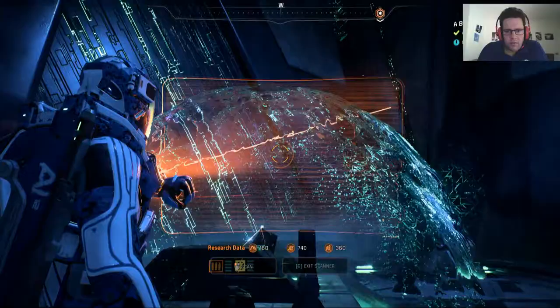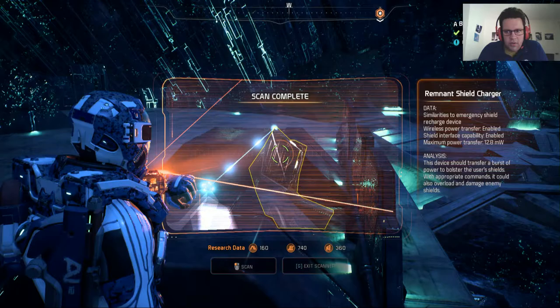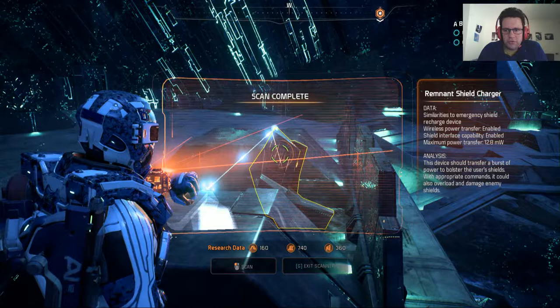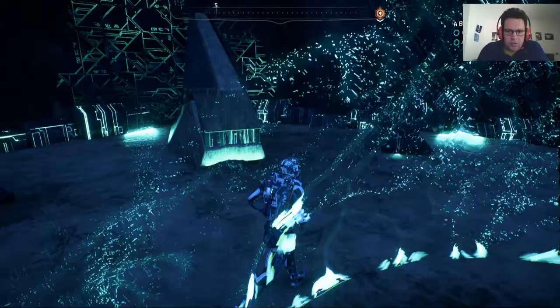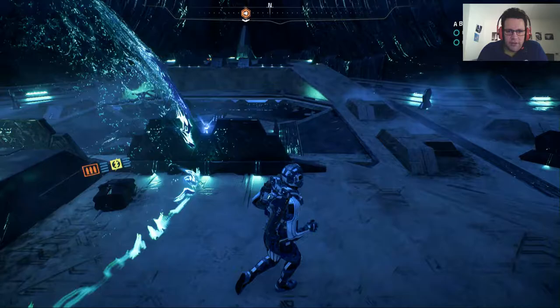Okay, I got a reading on what this energy fuel does. Shield charger. Generate this emergency shield recharge device. Right, spark transfer enabled. Shield device capability enabled. Maximum power transfer 12.8 milliwatts. That's not a lot of power. I mean, not sure how that would be enough to power a shield.